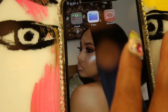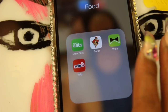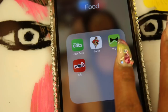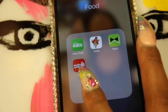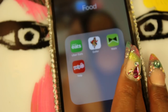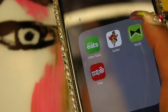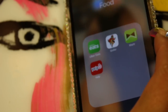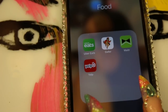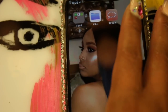And then on the last screen, I only have a couple of things. I have food, which is great if you want to order food and have it delivered to you. So there's Uber Eats, Gopher, Waiter, and Yelp. I used Yelp before out of town, and I think I've also used Waiter. I haven't used Uber Eats before, and Gopher is actually my classmate's company. So definitely go and support him, guys, because they are also a delivery company, and they're expanding to several different cities and locations.